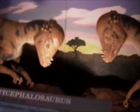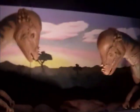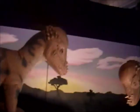Why do they call them boneheads? Because they have bone on their head. I think you're right. Look at his eyes. They even blink their eyes. Wow, cool. No running.